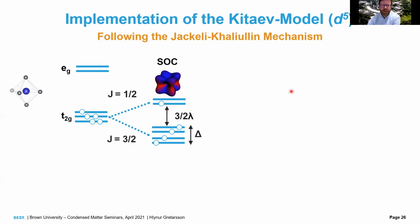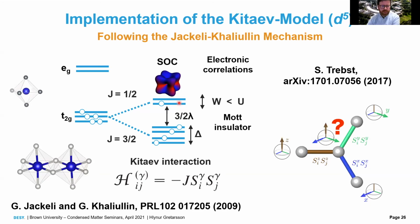J 1/2. Then you get an insulator if this is a narrow band and you have a small U that can open up a gap. And if you have this kind of configuration and you put it on a honeycomb lattice with edge-shared octahedra, you can get Kitaev interactions, and this is what we are going to be looking at.